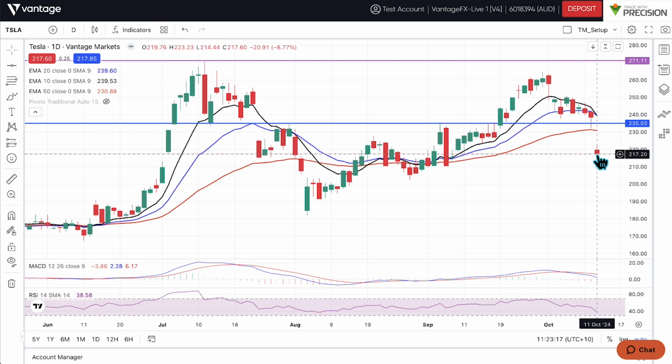So what I'm looking for in this case is a bit of a pullback, release some of this very strong selling pressure, any signs that sellers are coming back into the market around that 235 level, and a continuation of this move toward the 200 round number.